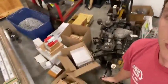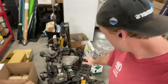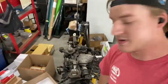Also, the other thing we have for sale that we haven't posted as much about, and excuse the mess, we are moving with the machines. We have a Trackhawk full front subframe. Diff, shocks, brakes, spindles, steering rack. It's all there.